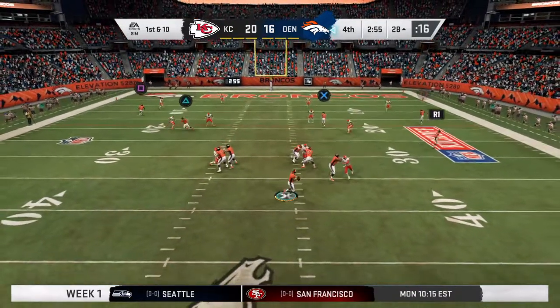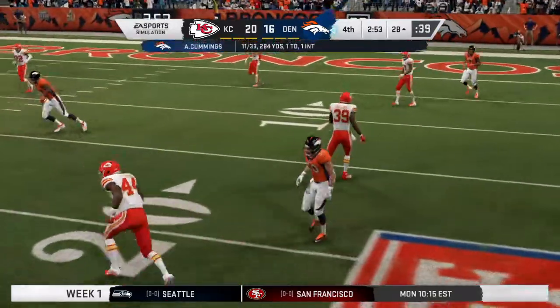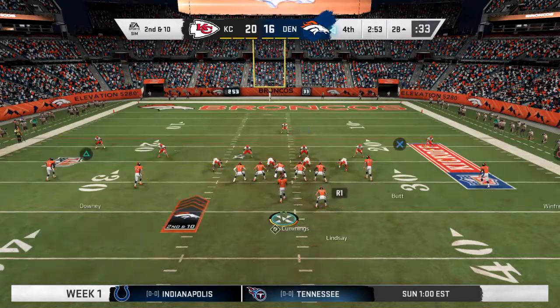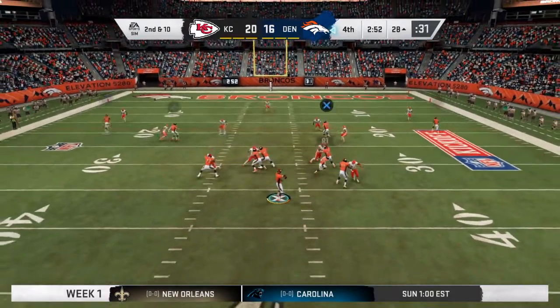On 1st and 10, Cummings. Oh, that was dangerous. Threw it into coverage, almost picked, but instead they'll keep it on 2nd down. So now they'll come up on 2nd and 10, once again from the 28. 2nd and 10.